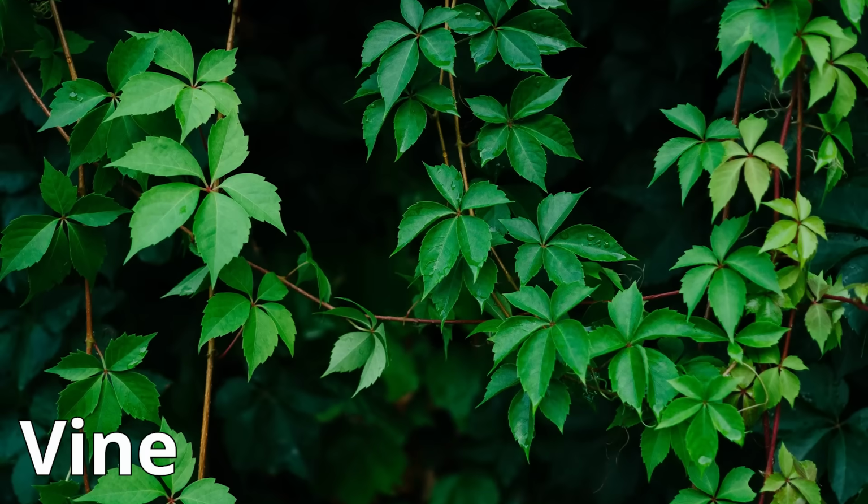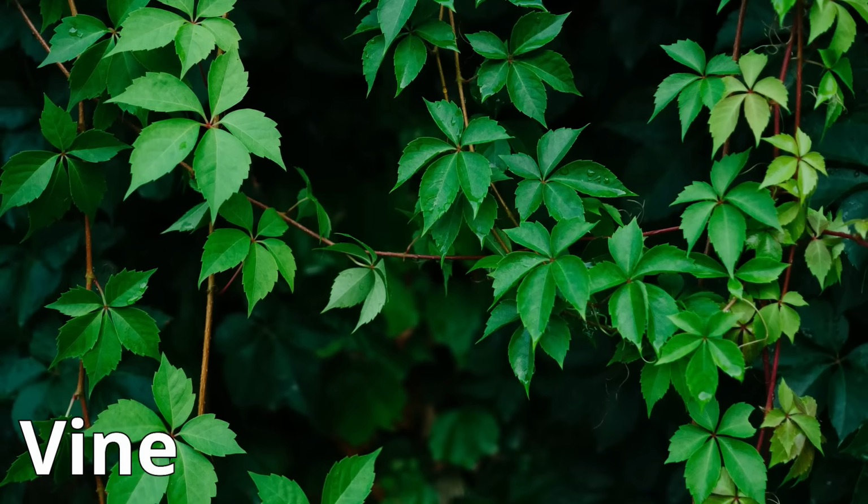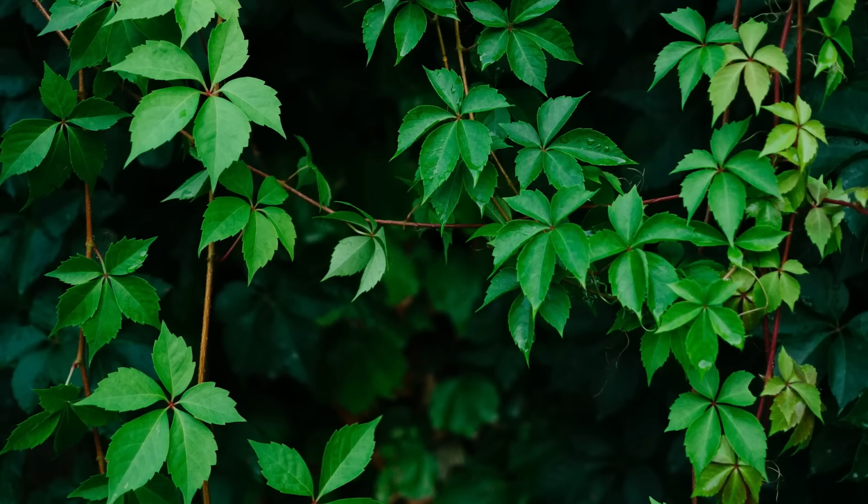Vine. Vines refer to any plant with a growth habit of trailing or scandent, that is to say climbing, stems or runners.